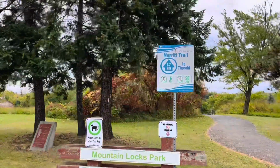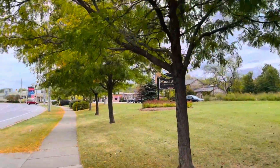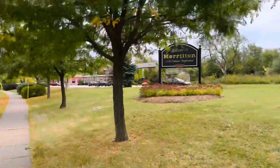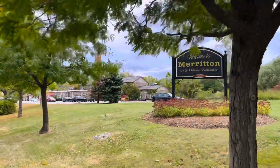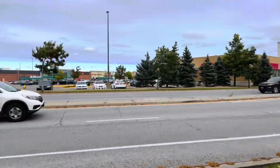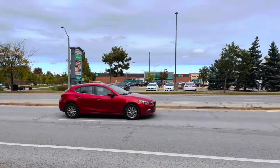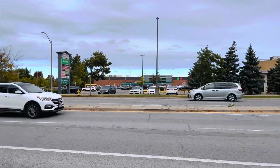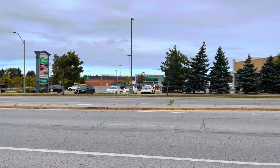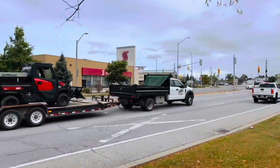You can see there's a Merritt trail here. Takes you to Thorold. And now we're entering what's called Merritt. You can see here, welcome to Merritt, the St. Catharines neighborhood. You can see there's Sobeys grocery store. And I think there's 2 in St. Catharines. And I think that's a Loblaws company, if I'm not mistaken. And there's also Scotiabank right here.